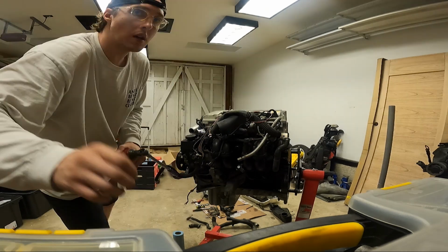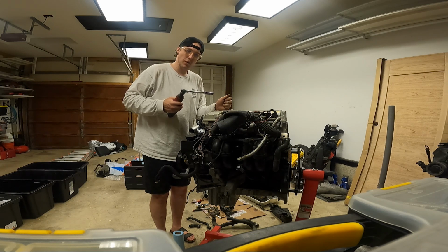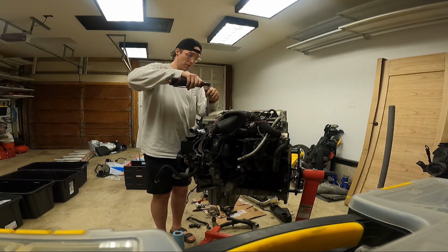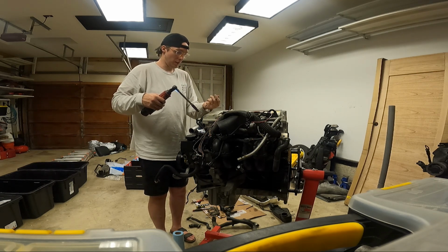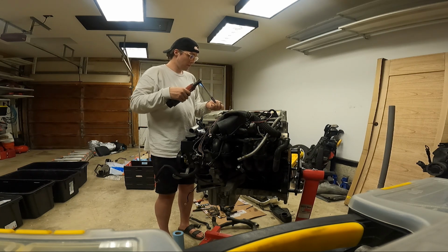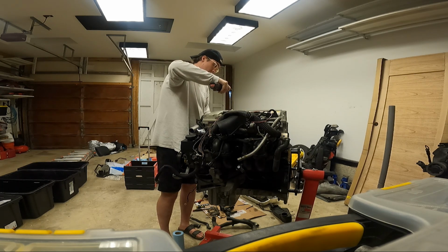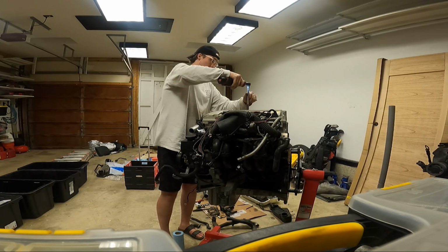So for those not familiar, by the way, the M111 is based on the earlier, what is it, M102 or something like that. And it's also very similar to the M104. It's basically just like a shortened version of the M104. So valve cover design is basically like a mini version of that, kind of. Doesn't have the same grommet, but very similar. And my extension wants to keep coming off. Please don't do that.